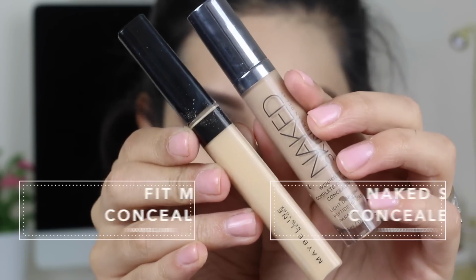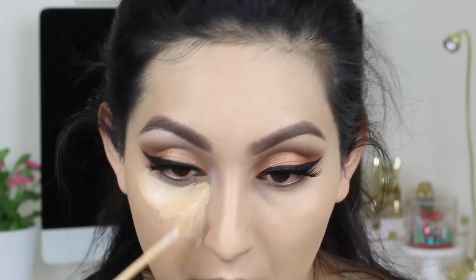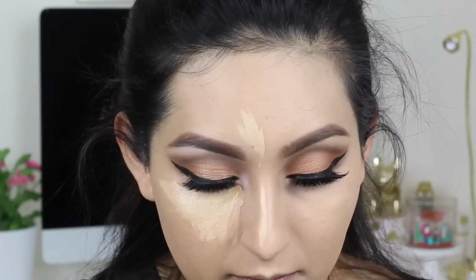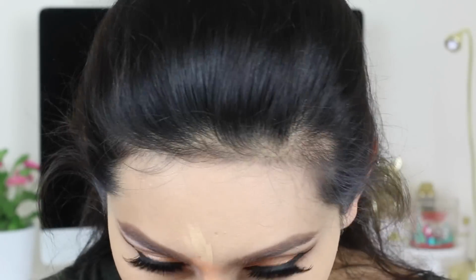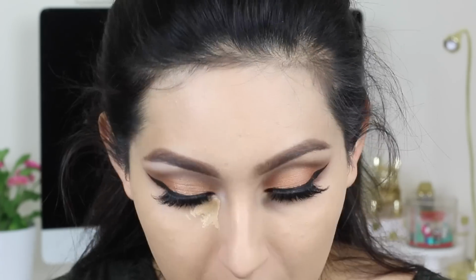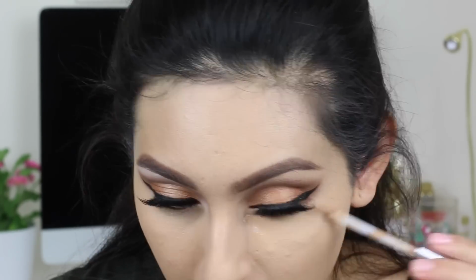Now for concealers, I'm using the Maybelline Fit Me Concealer with the Urban Decay Naked Skin Concealer. These two are very similar because they feel very, very light on your face. Like the formula is very similar. And the other thing that I love about it is that these two concealers actually don't crease up as much if you have wrinkles under your eyes, because I have a little bit of wrinkles under there. So I personally love that these two don't really crease up as much.